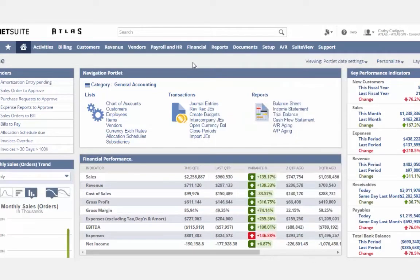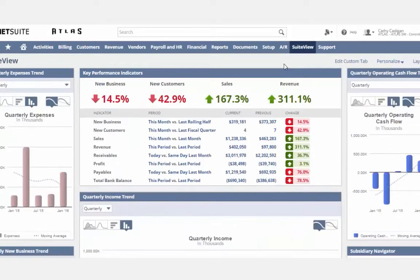In addition, each tab is a dashboard. So you don't need to take all the information that's relevant to you and put it onto one screen. You can start to logically organize information amongst your tabs. For example, the Suite View tab is used to aggregate all the analytics you're currently creating manually in Excel. You can compare key performance indicators, quarterly expenses trending over time, quarterly cash flow trending over time, or income.